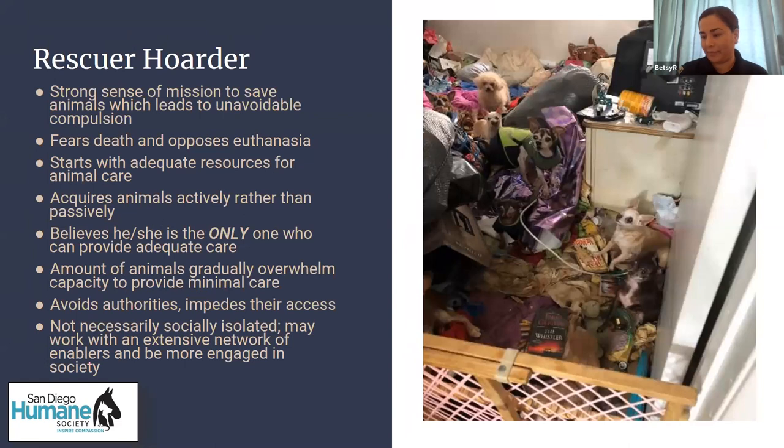A rescuer hoarder. A rescuer hoarder feels like they have a mission. This is their life goal for saving animals. They have this need to save all the animals. They develop a compulsion based on a strong need to rescue animals from possible death or even euthanasia. They actively acquire animals and avoid the authorities. They're very good at that. They feel that no one can take care of the animals the way they can, and that they're the ones who have to do this.